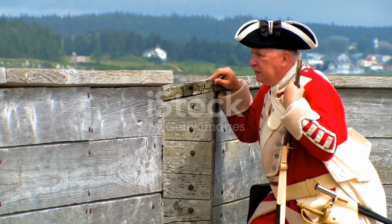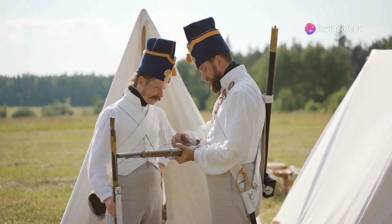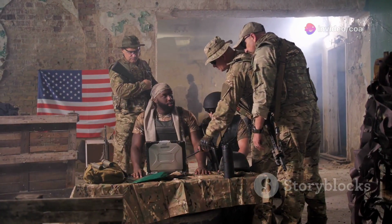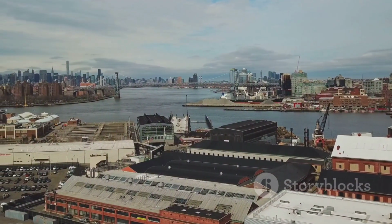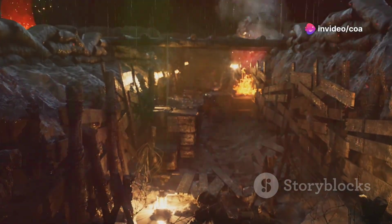Now here's where things get really intense. With his army cornered on Brooklyn Heights and the British closing in, Washington makes a daring call. Instead of fighting to the last man, he decides on a bold, risky plan: a midnight evacuation. The idea is to get his entire army across the East River, slipping right past the British and regroup in Manhattan. So, in the dead of night, Washington and his men begin the Great Escape.